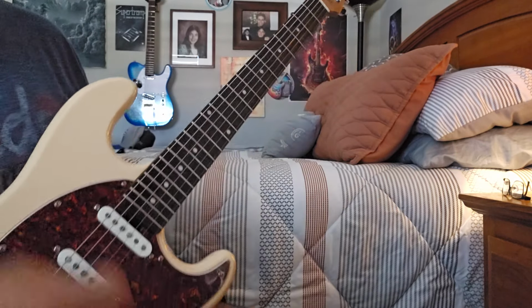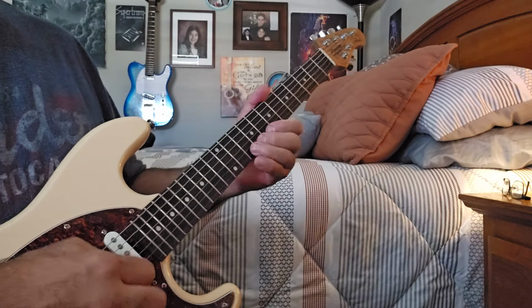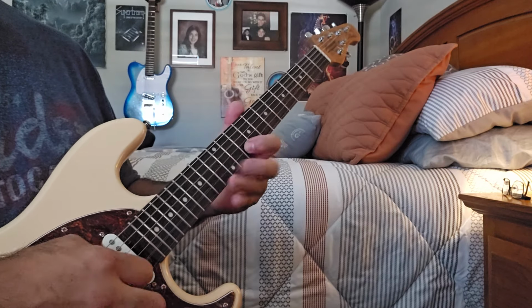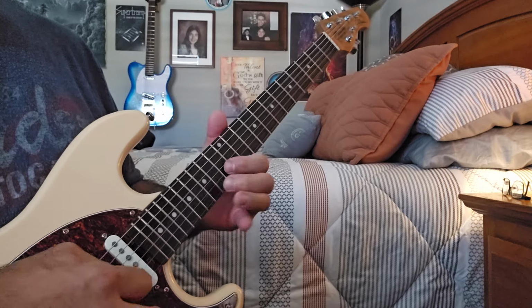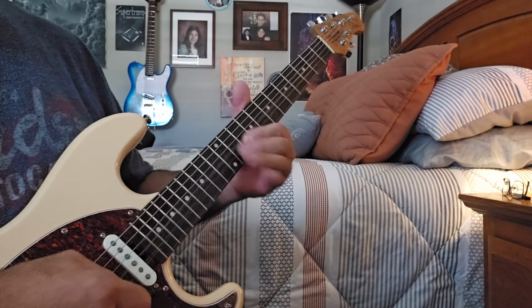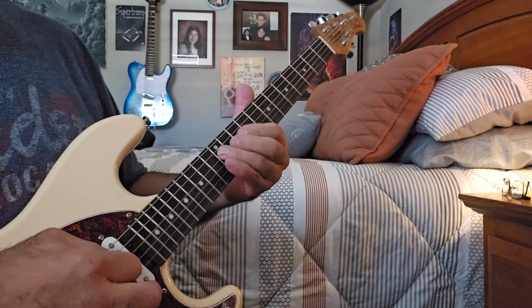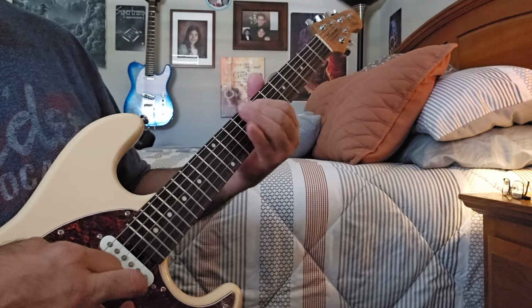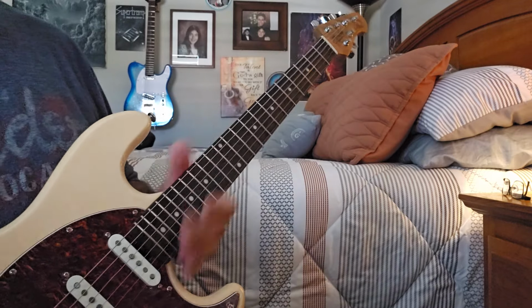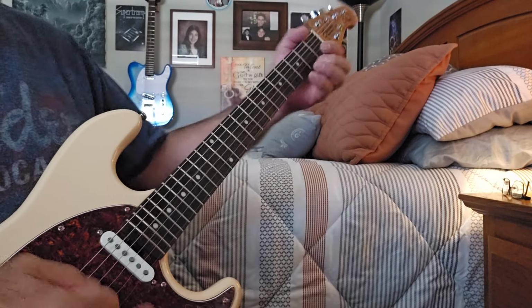That is a really nice middle pickup. I mean, really very usable. Yeah, very, very awesome. I like it. All right, position 4.